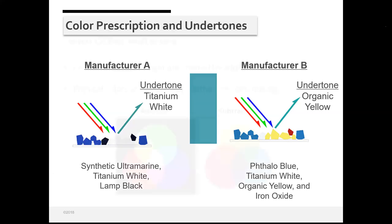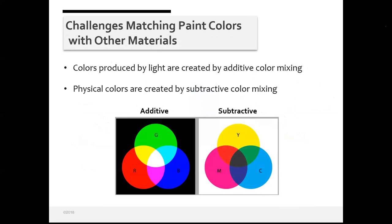But we always look at, what about matching colors of other materials? And especially over the last year, with everybody living on Pinterest and things of that, colors produced by light, such as images on your computer screen, well, they're created by additive color mixing. When all the colors of light are added together, the result is white light. Now, physical colors, such as dyes, inks, and paints, are created by subtractive color mixing. Mixing all the pigment and dye colors results in a black substance.